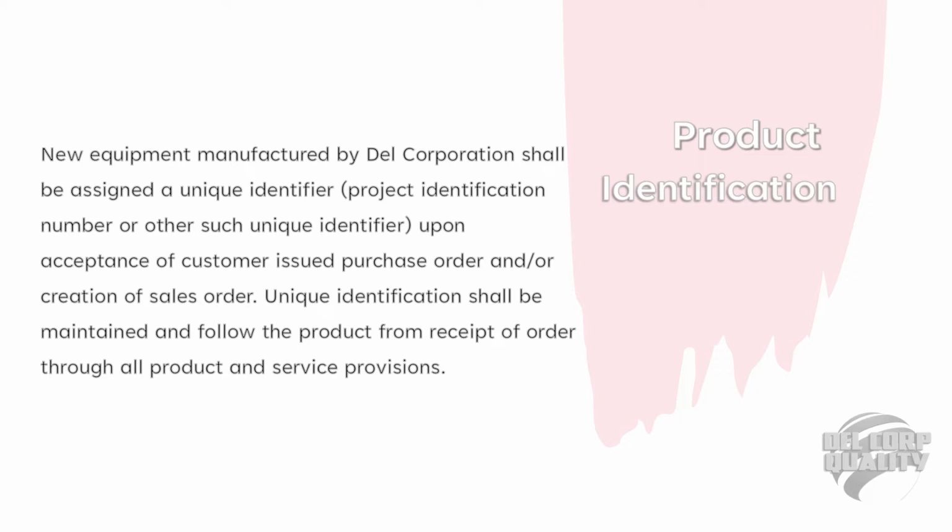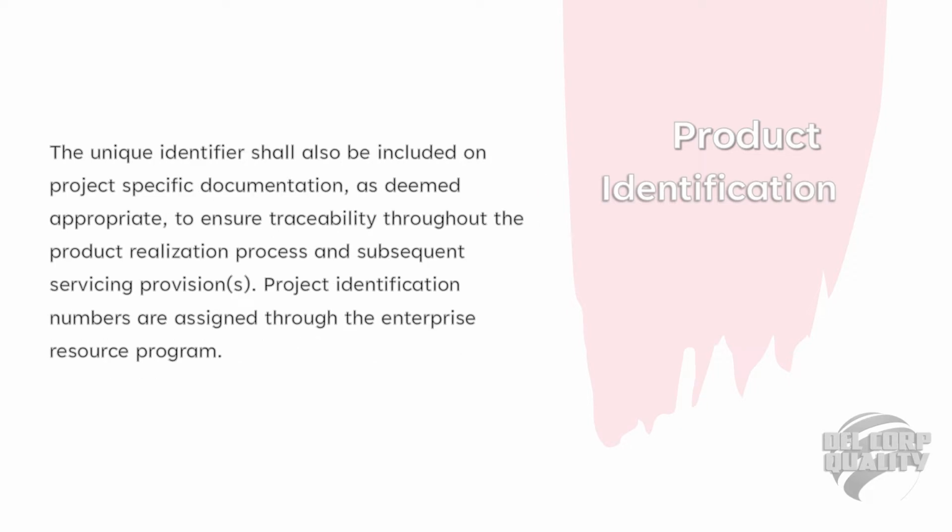Unique identification shall be maintained and follow the product from receipt of order through all product and service provisions. The unique identifier shall also be included on project-specific documentation, as deemed appropriate, to ensure traceability throughout the product realization process and subsequent servicing provisions. Project identification numbers are assigned through the Enterprise Resource Program.